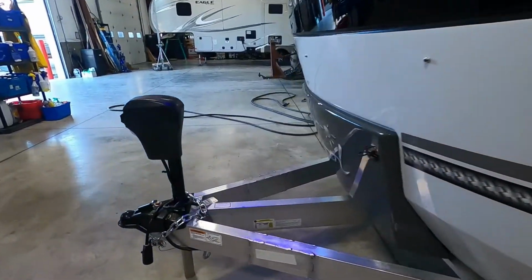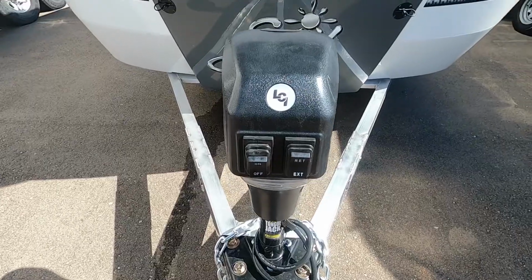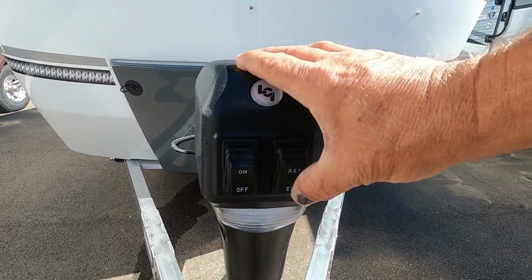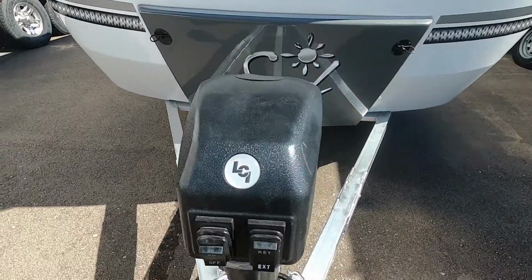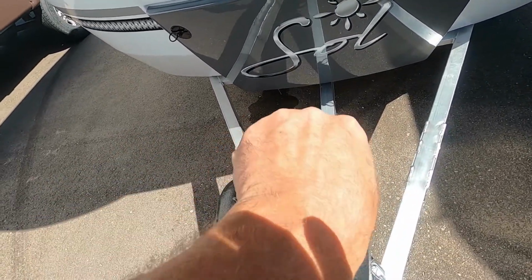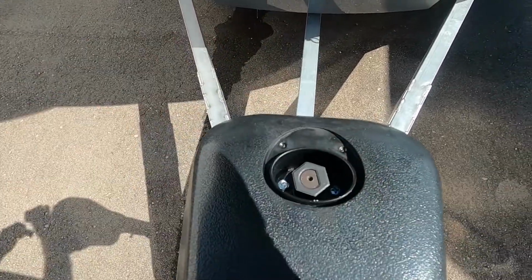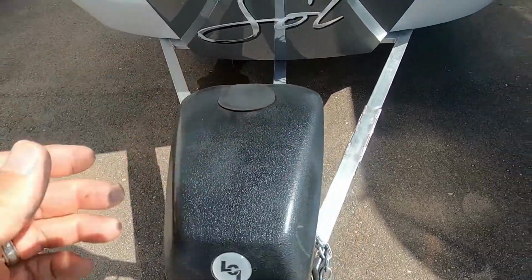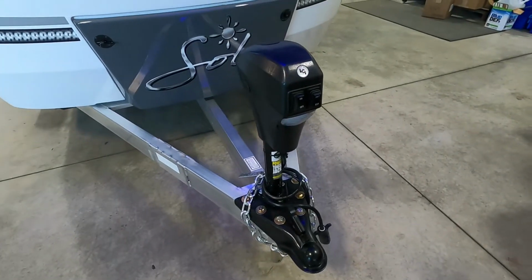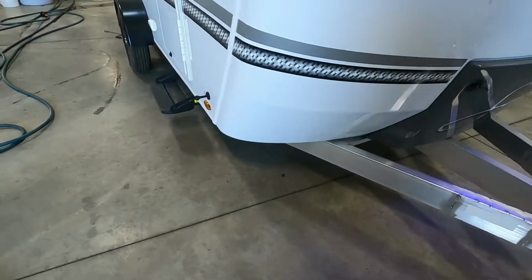Once you arrive, first thing we're going to do is level our unit. Power tongue jack does come with a docking light. Simply raise or lower the unit to get it level. You do have a manual override underneath this rubber stopper right here, as you can use your hand crank on to bring that up and down. Got our unit level, let's stabilize it. Once we got our unit level, next we're going to do is stabilize it.